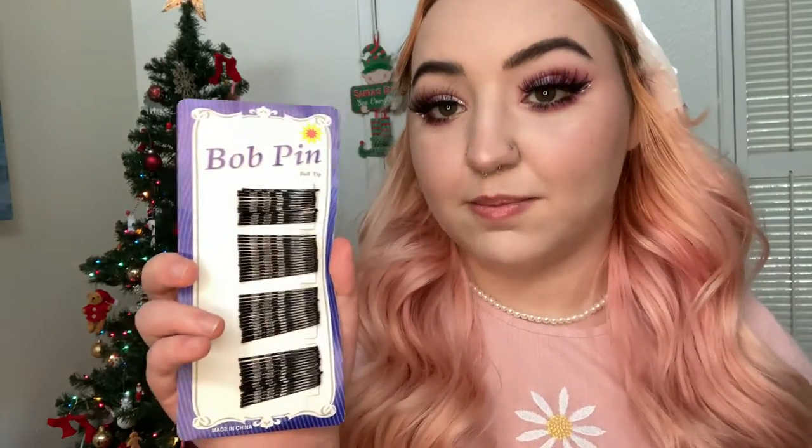The next two items that I got were beauty items. I got these bobby pins, and I think it's hilarious. It says bob pin on it. That's so funny, but I got these. I actually have this clipped in so it doesn't fall.